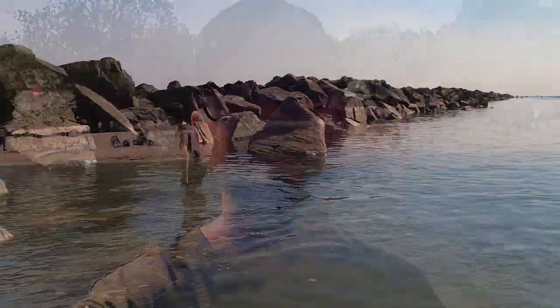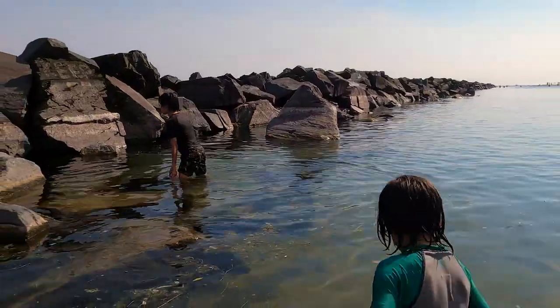If there's one thing about the Toronto Islands that you absolutely can't miss, it's the incredible beaches. Look at this, this is just beautiful.